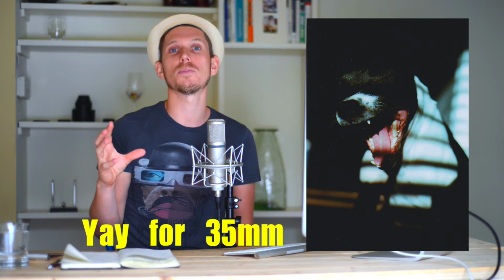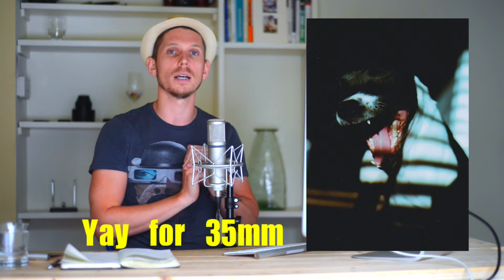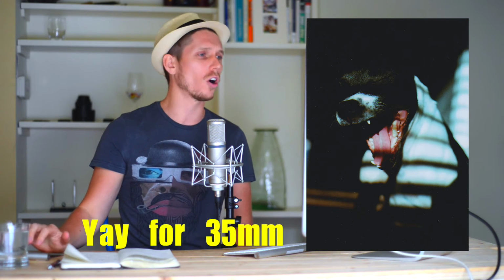Anyway, so let's move on to photo of the week. My photo this week is from June the 24th, and this was taken on 35mm film, and I've chosen this because we had the last E6 developing, so I was like, oh, this one was actually uploaded, and it is not a digital image, and it's of a dog yawning.